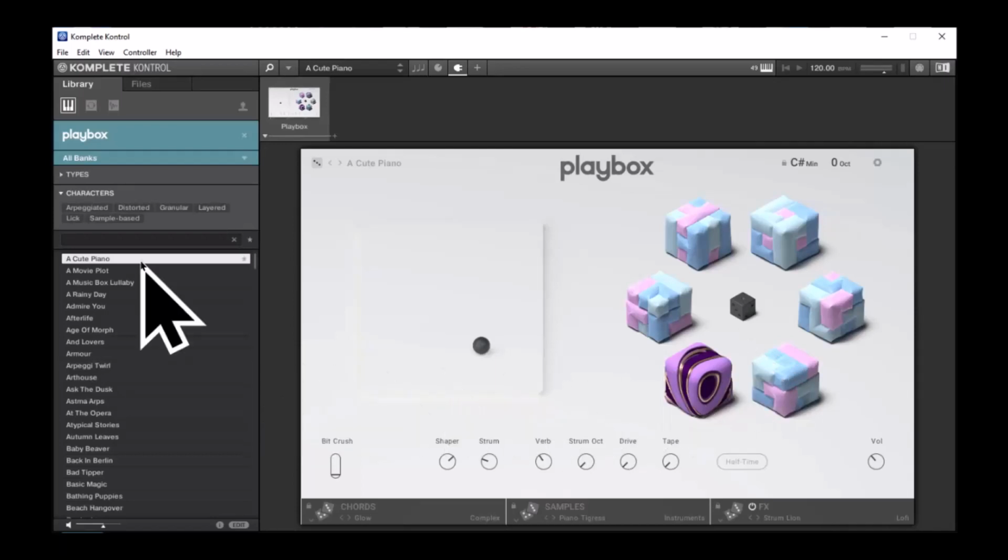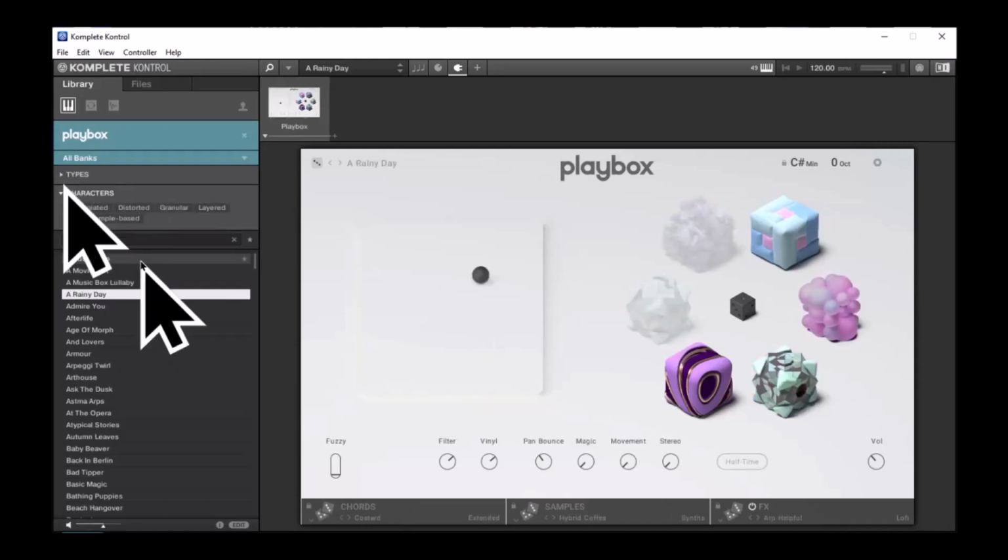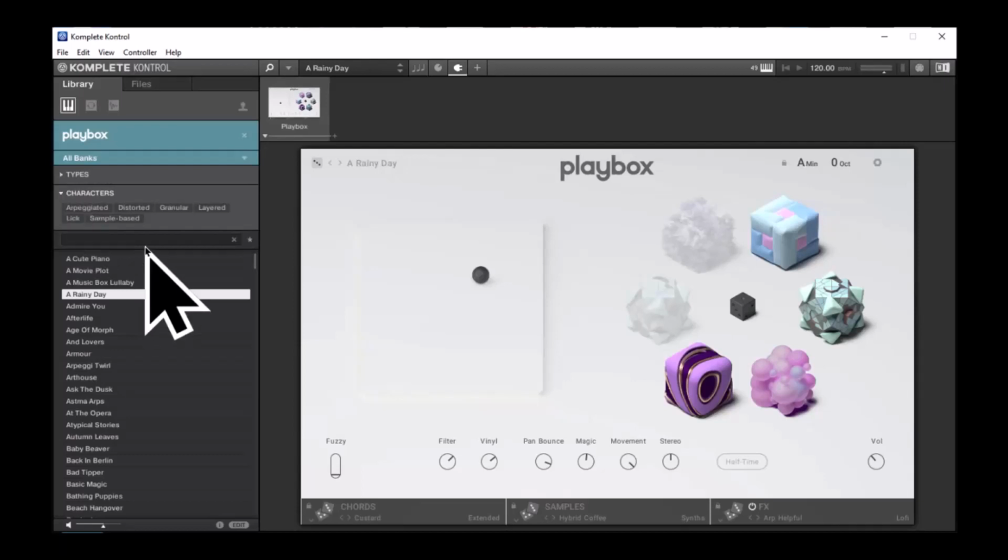Let's try another preset. So they are sort of similar, but a little bit different. That is totally different, so let's try this. So the idea is that you press different keys on the keyboard to produce different harmonic sequences and get different sounds to accompany them. So let's try the dice.